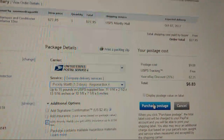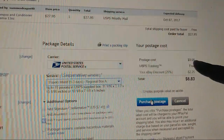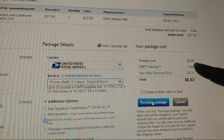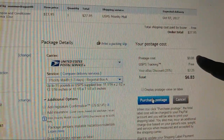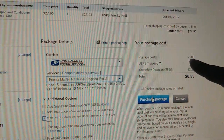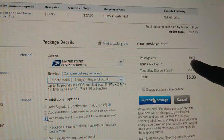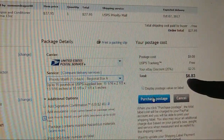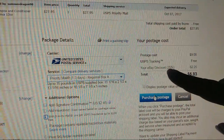Hold up. And as you can see, a lot of people will say, oh, I get better rates at the post office. For eBay, you need to be printing your postage at home. This is a $9.08 box, okay? Because of eBay, I'm only paying $6.83. This is 25% savings.